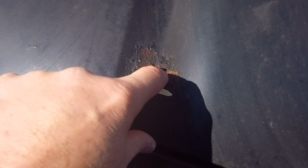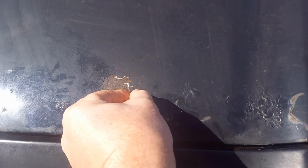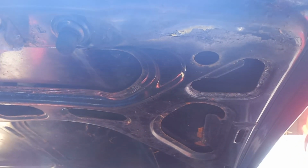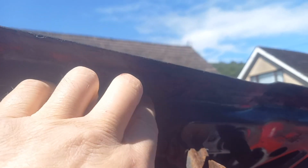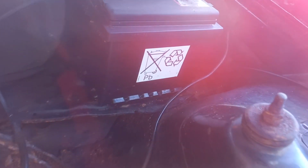As you can see, I poked about in the bonnet a little bit with a screwdriver and it made a big hole, so that's going to be interesting to repair. Hopefully it should be possible to do that. Under the bonnet, it's still quite crusty around the edges, needs a bit of attention, but it's not impossible. Under the bonnet, it's surprisingly good actually for a Manta. They're normally a lot worse than this.